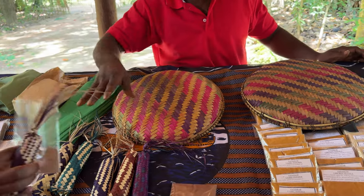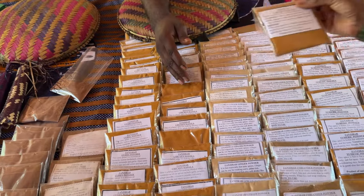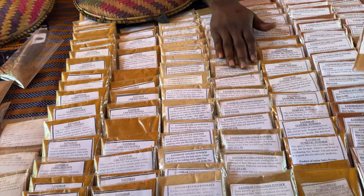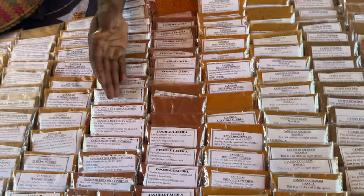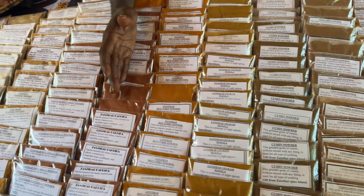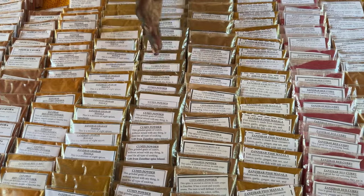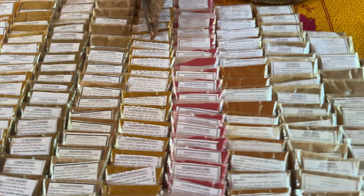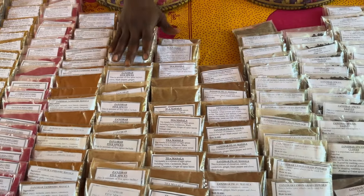Yes, this one. This is the curry powder. This is the chicken masala. This is the Zanzibar ginger powder, Zanzibar coriander powder, Zanzibar turmeric powder. This is the hot chili powder, paprika. This is the hot curry powder, garam masala, cumin powder, cinnamon powder, fish masala, ready curry, tandoori masala. This is the five spice.